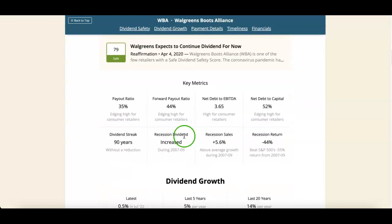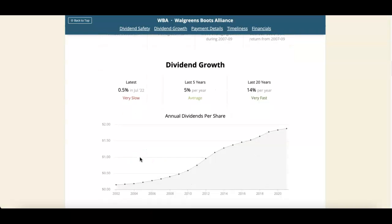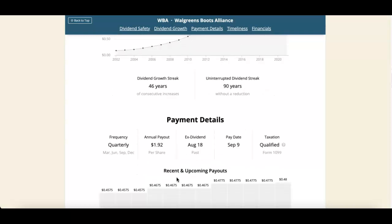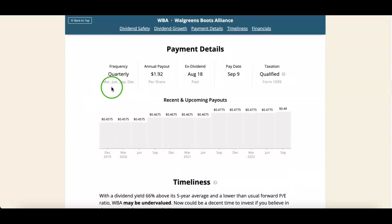And then if you look at the key metrics, payout ratio 35, recession dividend has increased. Check this out, dividend streak of 90 years without a reduction, pretty solid. Last 20 years 14%, last 5 years 5%, and you get your average. But look at that, uninterrupted dividend streaks of 90 years without a reduction, 46 years of consecutive increases. And then you get your payment details, which is March, June, September, and December. Annual payout is $1.92, which breaks down to about 48% your share.